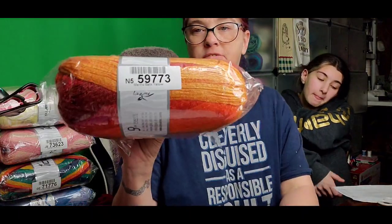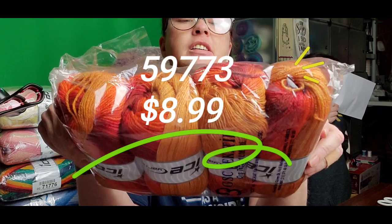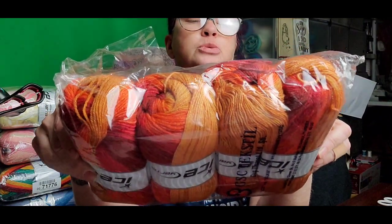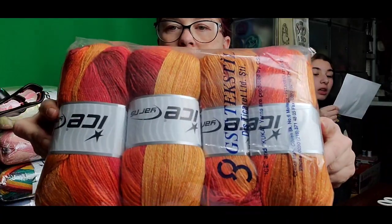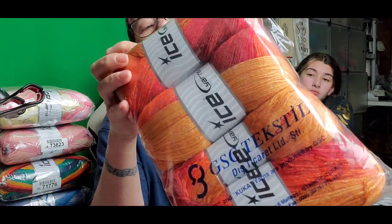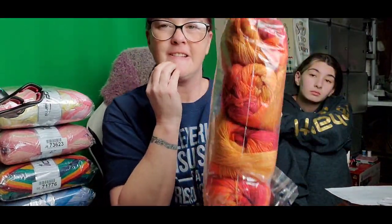See Phoenix with that one. Ooh, yes, a Phoenix. 59773. Jasmine sees a Phoenix. Definitely. It's a fine 2. Red, orange, gold, yellow, 30% merino wool, 70% acrylic knitting yarn. $8.99 for the 4 of them. Look, yeah, I can see the Phoenix, definitely.